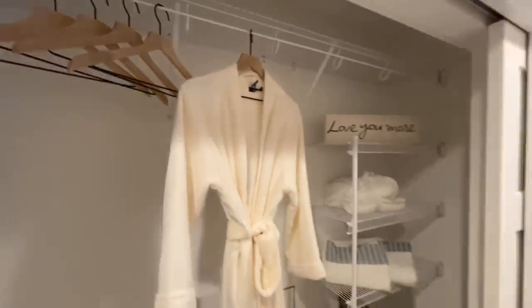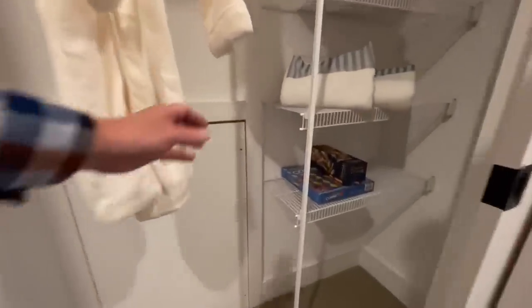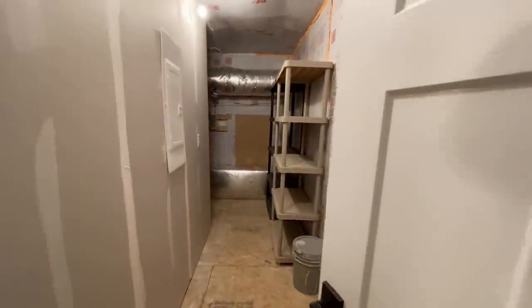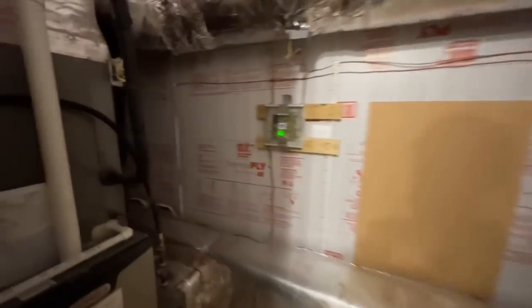Then there is another closet. So if you wanted to turn this into like an in-law suite or something, I think there's plenty of room up here. And then through this door right here, this is going into kind of like your mechanical room. You got your furnace up here and your electrical outlet.